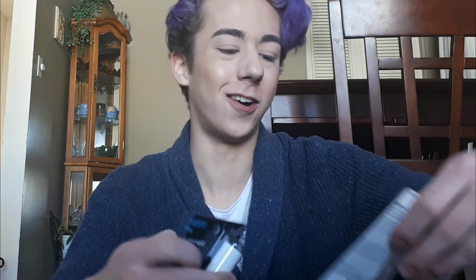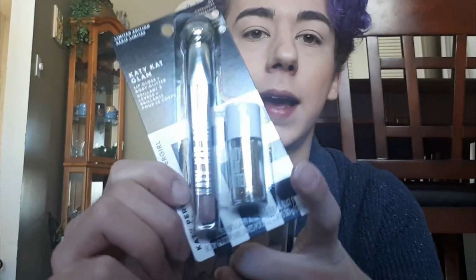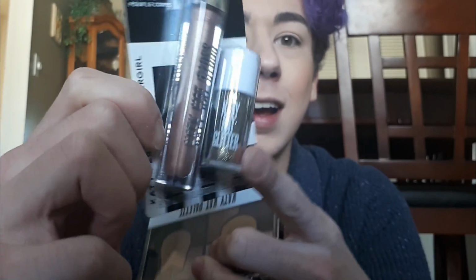It's Isaac. Today we are reviewing what did I pick up? I picked up some Katy Perry x CoverGirl products, and I saw this Katy Cat palette. It's this limited edition Katy Cat palette in her collection. She released this like a year ago, but she also came out with these Katy Cat glosses. And I noticed that this came in a dual package, and it came with a little Katy Cat glitter right here on the side.